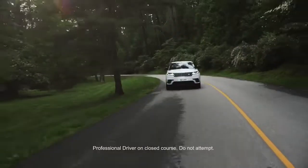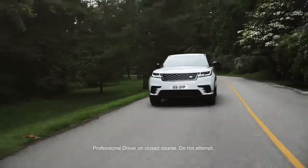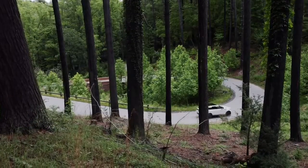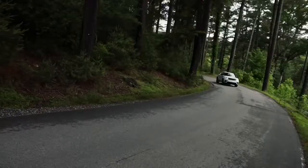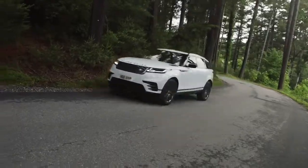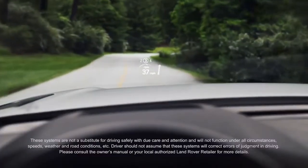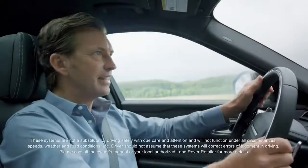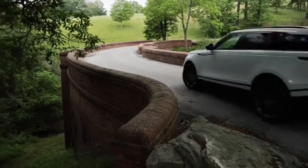I'm heading to a favourite driving area of mine to really see what the Range Rover Velar has to offer. The roads here are pretty windy and involved, so before I left home, I configured the navigation map to be displayed both on the head-up display and on the interactive drive display, so I don't have to take my eyes off the road. Things like that are just really well thought out.